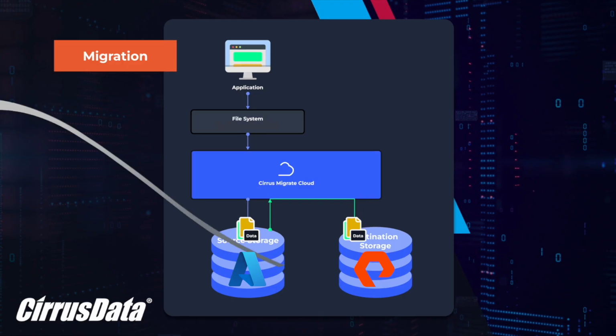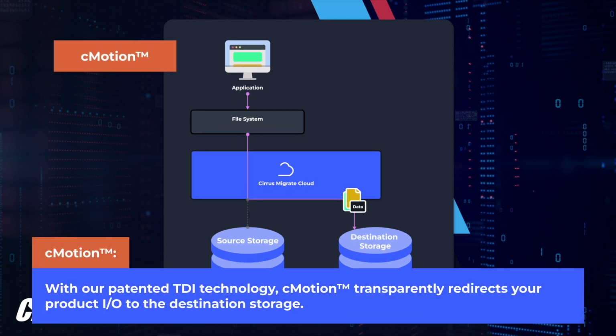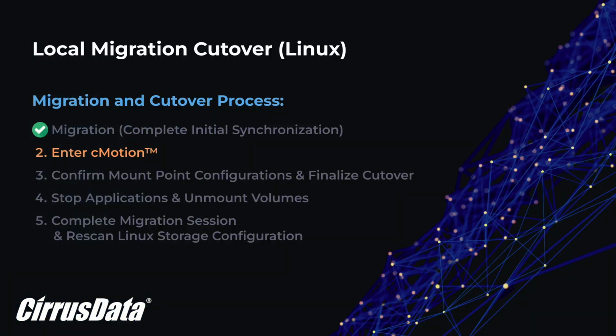C-motion is a reversible state where Cirrus Migrate Cloud redirects all I/O to the destination volumes without requiring any application downtime. This allows users to immediately benefit from the new storage even before a cutover can be scheduled. With Cirrus Data's patented TDI technology, C-motion transparently redirects production I/O to the destination storage. Next, we'll finalize cutover on Cirrus Data Cloud, and this will make the workload redirection permanent.